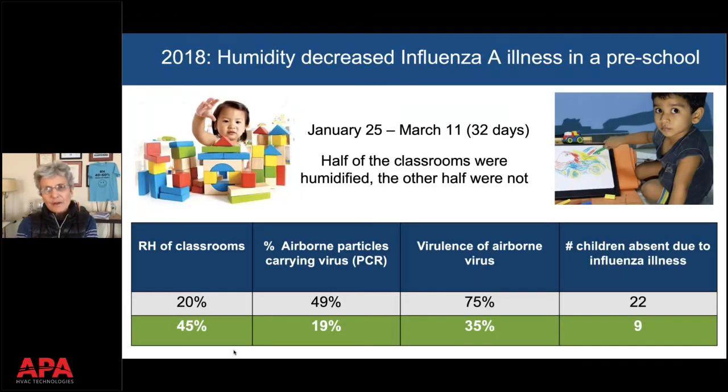So those are great correlation studies. This is a study done by the Mayo Clinic where they took a preschool. Just think about when your child goes off to preschool and then comes home, and everyone starts getting sick. So in this school, which is in northern Minnesota, they took half of the school and humidified it to 45%. And the other half of the school did what a building in Minnesota does in the wintertime. The relative humidity goes very low.